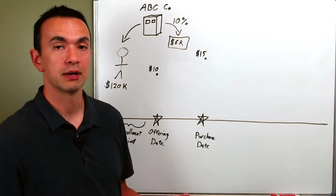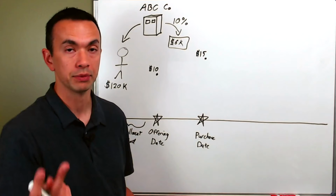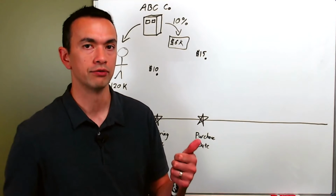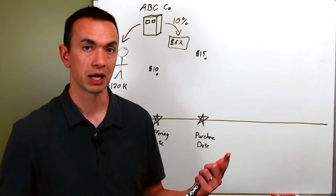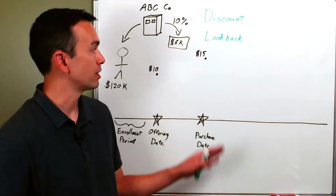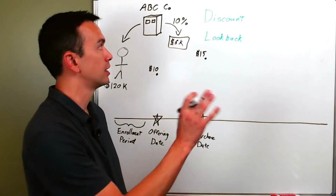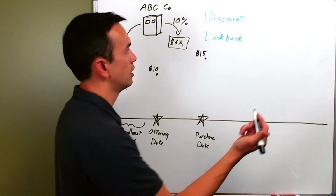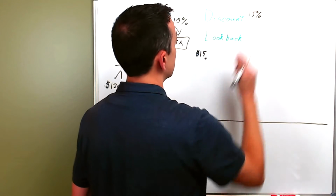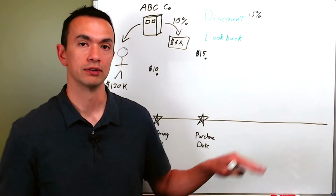While on the surface that may not seem like a big deal, the two things that make this worthwhile are the possibility of a discount and also a look-back provision. First, from a discount perspective, rather than buying the stock at $15 a share, you can instead buy it at a discount of up to 15%. In our example, we're just going to say that it's a 15% discount. So rather than buying it at $15 a share, you can buy it for $12.50 a share.